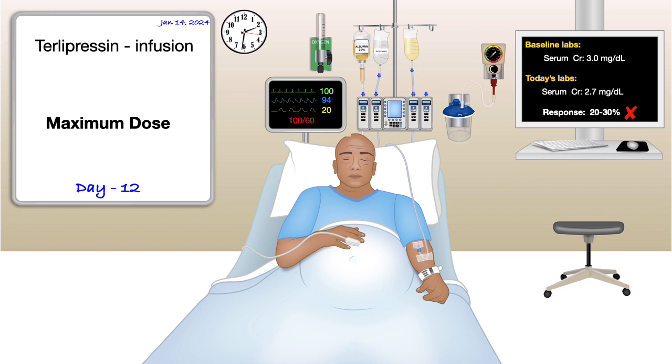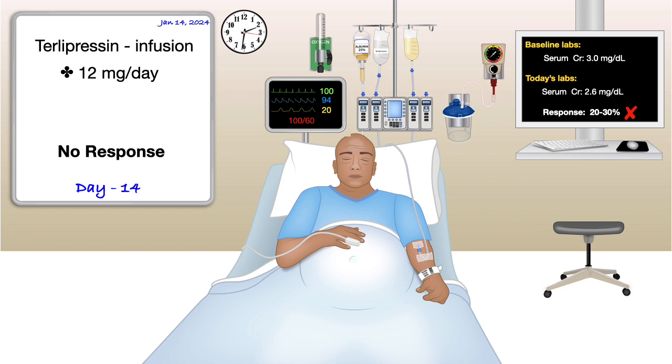Day 12 is 2.7, creatinine of 2.7 milligrams, not budged that much. You can't say that it met the criteria for response. You continue the dose of 12 milligrams per day, and then continue for 2 more days. On day 14, serum creatinine came to 2.6. If you calculate, did it reach the response rate of 20 to 30%? No. And then you define this as no response to terlipressin therapy, and then you stop therapy.